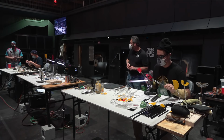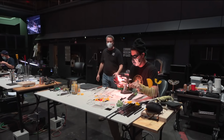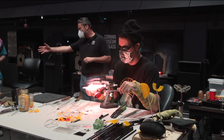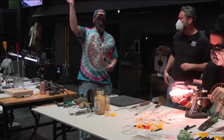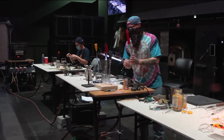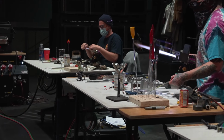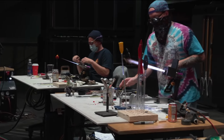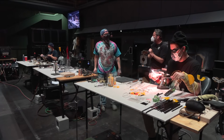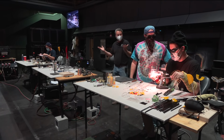And I want to introduce our guest artists. We have a few artists in from out of town. To my left here is Adam Whobrey, who has come out to visit us from Los Angeles. In the middle bench here, we have Dan Coyle, who has come out from Massachusetts. And on the far bench over here is Ryan O'Keefe, who has also come out from California, from the San Diego area. And these gentlemen are quite renowned in their craft.